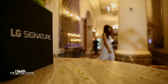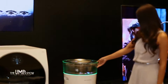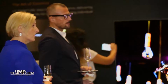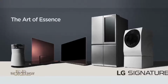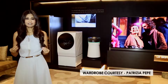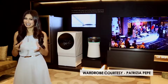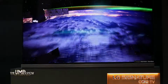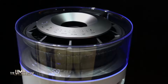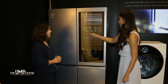Today I'm here at the wedding fair where LG is showcasing their new signature package, specially designed for a newly married couple. What I really love about the signature package is the aesthetic sense and value that they can add to any household. Each and every appliance looks like a crafted masterpiece. But make no mistake, as all the appliances are extremely high on utility too.